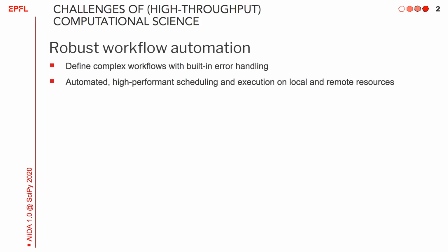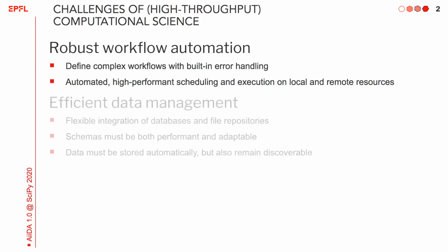One is robust workflow automation. We need to have a way to define complex workflows that can deal with error states and that can be executed in a fully automated fashion on both local and remote resources.